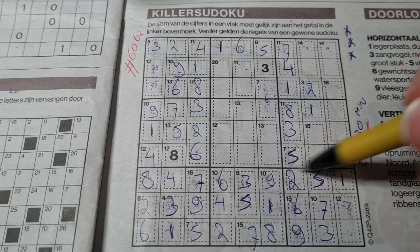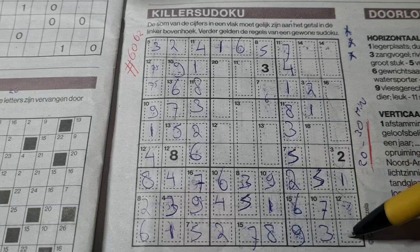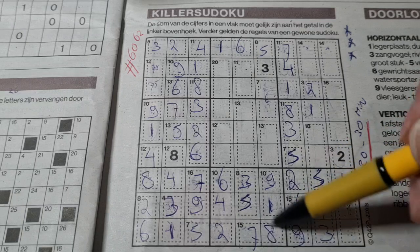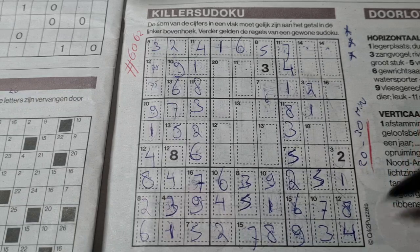Then 2 numbers left in this big square. The 1, the 2, the 3, 4 is missing. 4 and 8. 4 plus 8 is equal to 12. We have an 8 in the last row, so no 8 there. 8 should be here, and a 4 goes there.